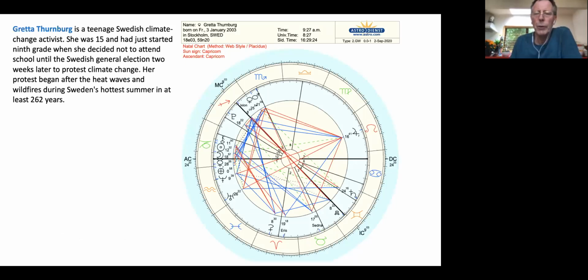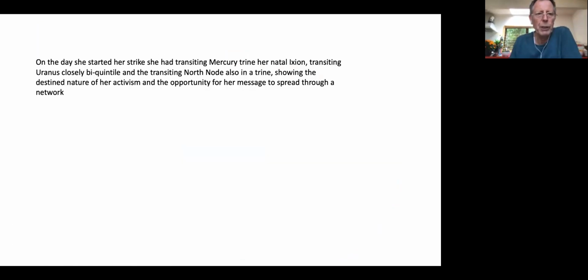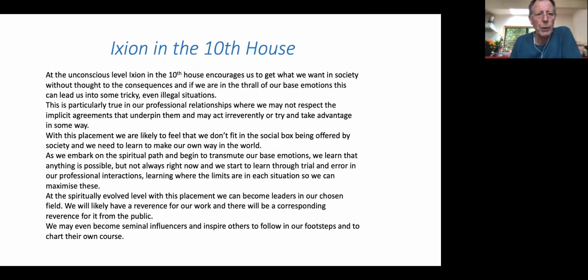So Greta Thunberg, climate activist, IXION conjunct the MC, and I've got some transit stuff there, and Prince Harry, also IXION conjunct the MC. So I won't go through all the transits. And I also have IXION in the 10th. That's another case study.